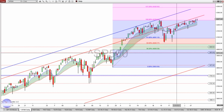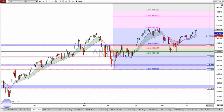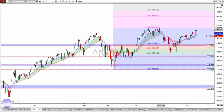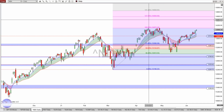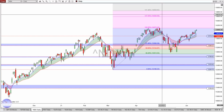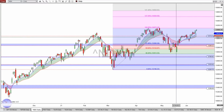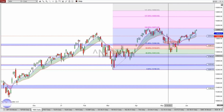And for the NASDAQ 100, the NASDAQ 100 is making its way back up to this all-time high near 14,073.48. And we do have a 127 extension up here, at the target level somewhere around 14,584. So once again, the NASDAQ 100 is making progress toward the all-time high. And also looking at this here, basically this is a little bit of a double bottom like we saw on the S&P 500. And here it came down and sort of tried to backtest this pivot high, this breakout level, and then kind of got back up above this 13,713.